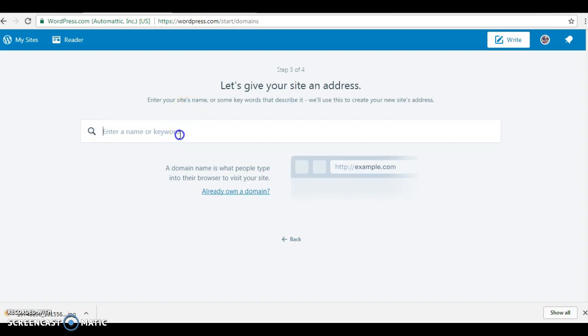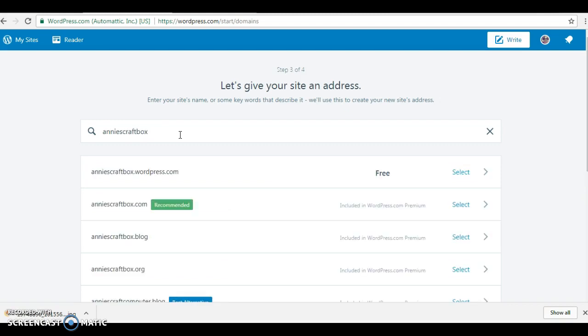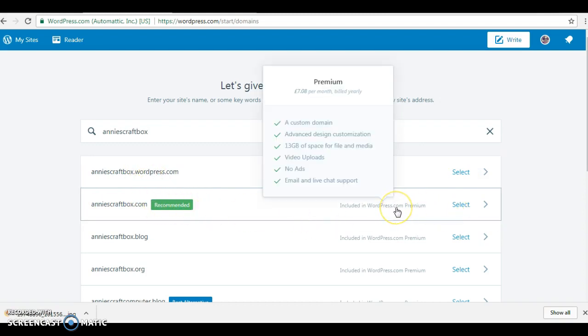Give your site an address. So this is where you decide what you're going to call it. So let's say we're going to call it Annie's Craft Box. And then we'll see it's available. anniescraftbox.wordpress.com is available. Now anniescraftbox.com, where you're cutting out the WordPress, is also available, but it's on premium.